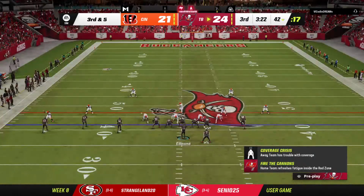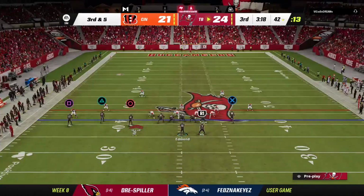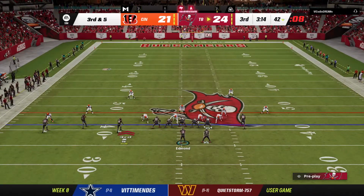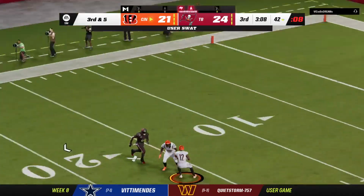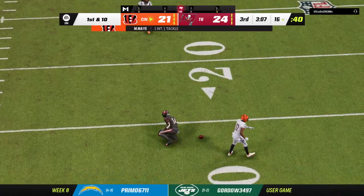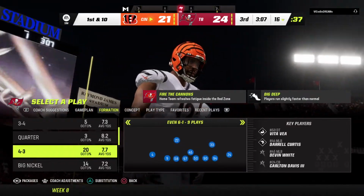And it looks like we've got a dime set here defensively. 6 DBs in the game. They're going to look to throw. Looking downfield for Godwin. Now that'll be tipped and intercepted. Marcus May with a pick. And the Bengals are going to take possession here at their own 16-yard line.